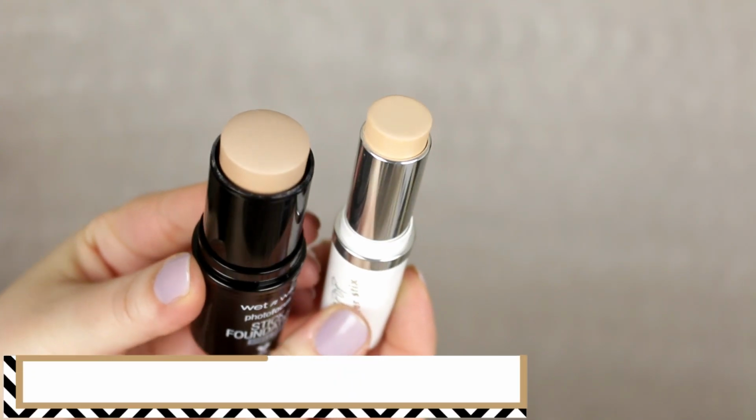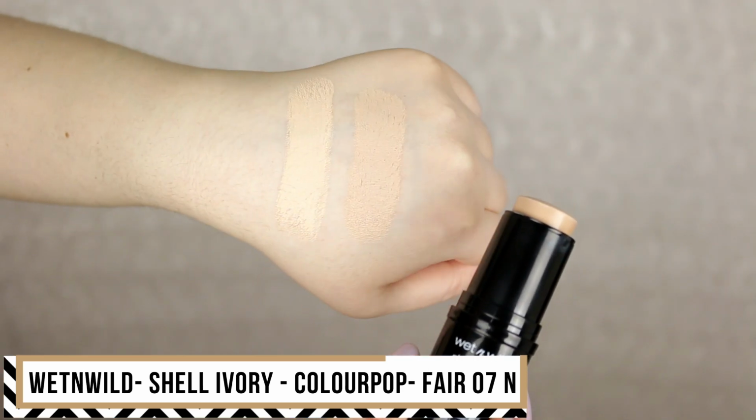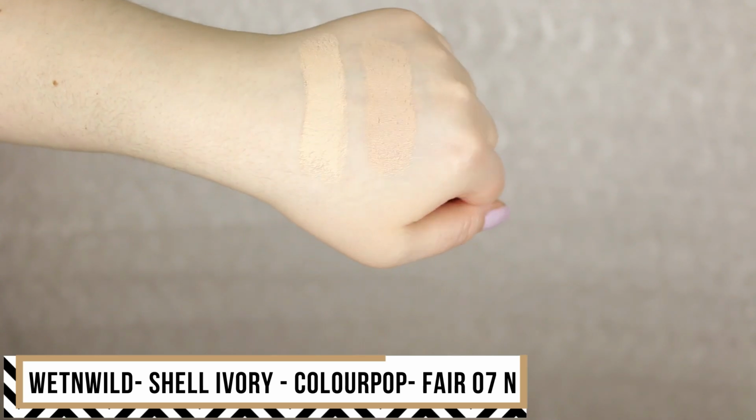I also swatched this next to the Wet n Wild Photo Focus Stick Foundation. This is new from Wet n Wild. I did a full review on this foundation, the concealer, some new bronzers, so definitely check that video out. I'll make sure to link it below and in the card.